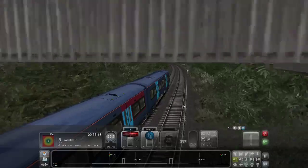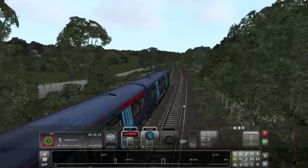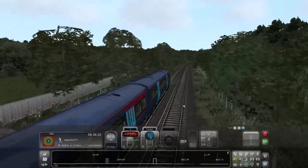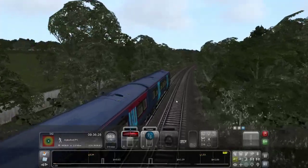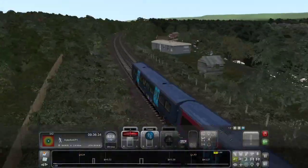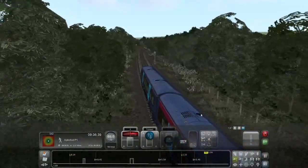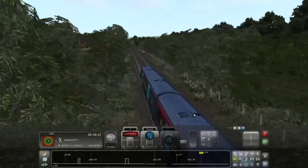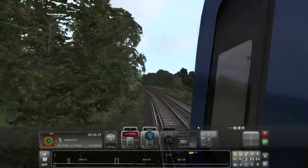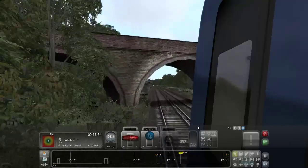Couple of whistle boards to adhere to. Couple of narrow boats. Limit coming up in 1.4 miles, which I find surprising.